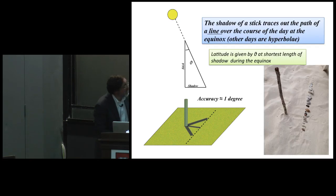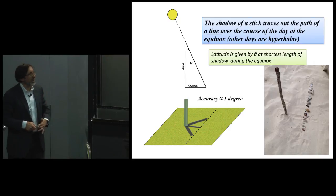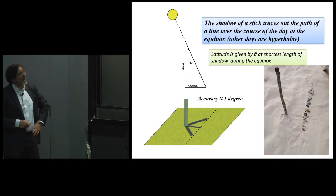And if you look at the accuracy of the tables of latitude and longitude, latitude was accurate to about a degree in these tables, typically. This is roughly speaking at the end of the 12th century. The supposition was that the shadow of sticks were used to measure the latitude at a given date of the year, which would be the equinox.